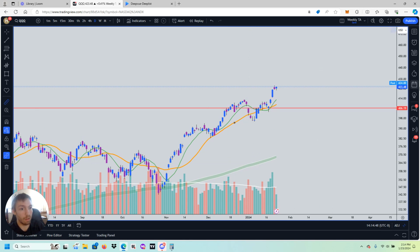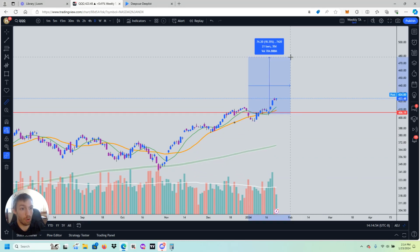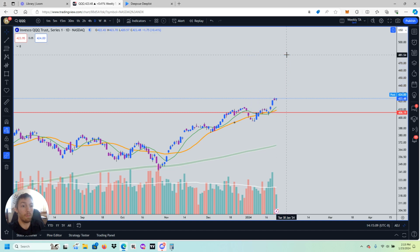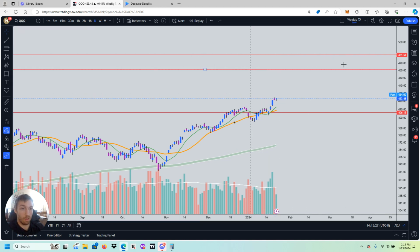My real target is I think the Qs are gonna have about a 15 to 20% year. So my target for the Qs, I'm going to use a range, is 465 to 480 really is where I'm looking for the rest of the year. I'm looking to come up to these levels, 480, 465. And that's gonna take all year. I'm not looking at it just over the next few weeks. I'm looking at this over the course of the next 11 months. I'm thinking we could come up to these levels.